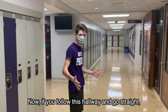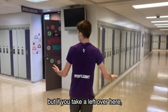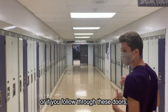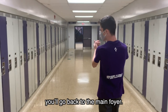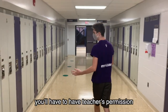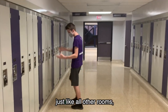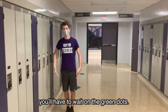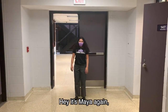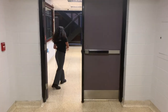Now, if you follow this hallway and go straight, you'll see all the workshop rooms down there. But if you take a left over here, you'll see Spec Ed, the library, resource, or if you follow through these doors, you'll go back to the main foyer. If you want to go to the library, you'll have to have teacher's permission because you can't go at your own will. And if the library's at max capacity, just like all other rooms, you'll have to wait on the green dots. Now let's loop around to the workshop hallway. Hey, it's Maya again. I'll take you to the workshop. Let's loop around.